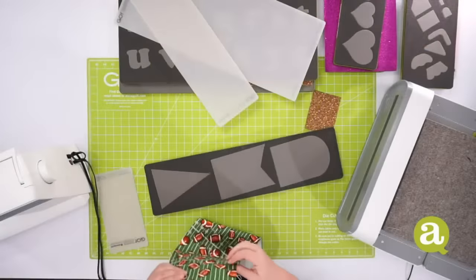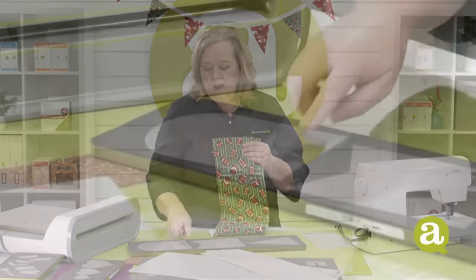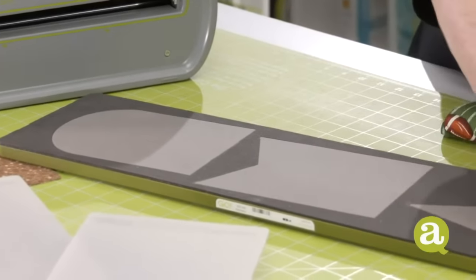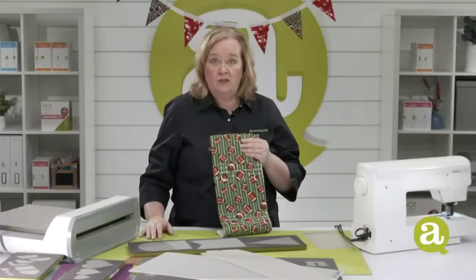Okay, now you have a couple of options, and I'm going to show you on this little popsicle one how to cut it and sew it and turn it inside out. But you don't have to cut this one and sew it and turn it inside out. I'm going to show you this super cool trick that will make sure that your layers don't fray.